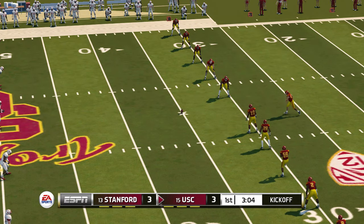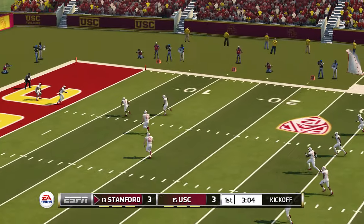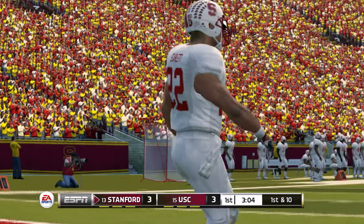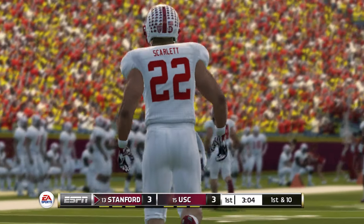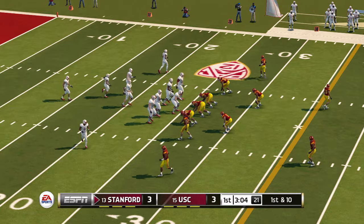Brown is lined up to kick this one off. And he got all of this one. Great kick. This one's going to be down in the end zone for a touchback. This is a fun game, and I think we're going to see a lot of interesting football before it's over.